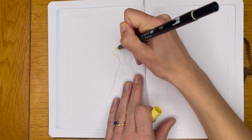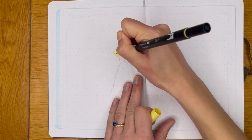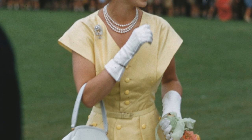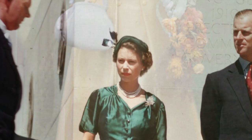And moving on to my habits page, the dress here is one that Queen Elizabeth II wore during her royal tour of Australia in 1954. I love the outfits that she wore during this time. They are so quintessentially 50s, with the cinched waist and the flowing skirts.